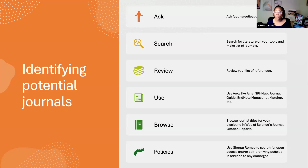The next thing you want to do is search for the literature on your topic and make a list of the journals. Some of the things I'm going to talk about, like the journal finders, will help you do that, so it's kind of automated for you. Then you want to review your list of references. Does anyone remember what librarians call it, going backwards, when you look at your references to get more references? You can look at your list of references, see where they've published, and see if that would match where you want to publish as well. And you can use tools like Jane, SpyHub, Journal Guide, EndNote Manuscript Matcher, and there are a lot more resources out there.